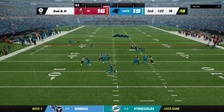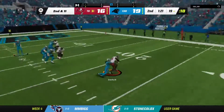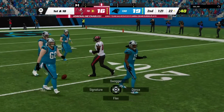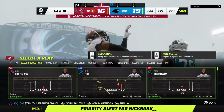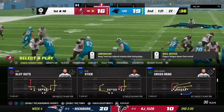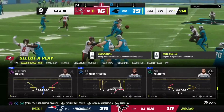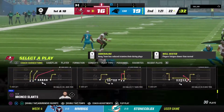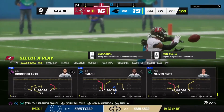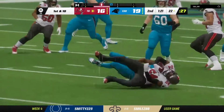Throwing again on 2nd down. Corral. He rifles one that's intercepted. Carlton Davis picks it. And the Bucs are going to take possession of the football. So rare to see any quarterback toss back-to-back interceptions in the NFL, regardless of status or experience. Whether it's him personally or just the offensive game plan, I think this defense is reading something out there, and they're holding the upper hand.